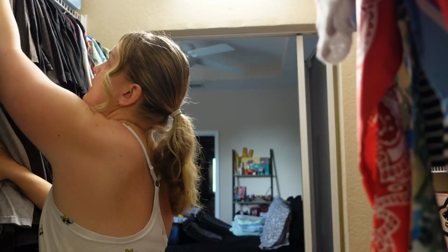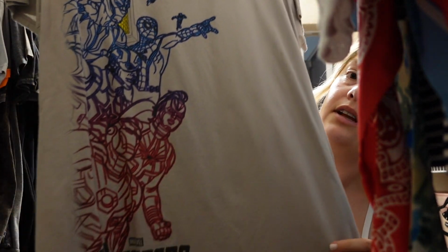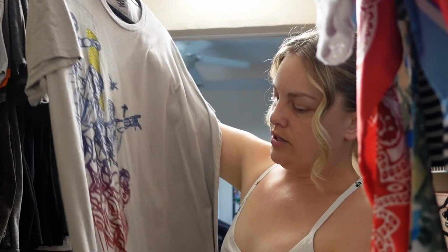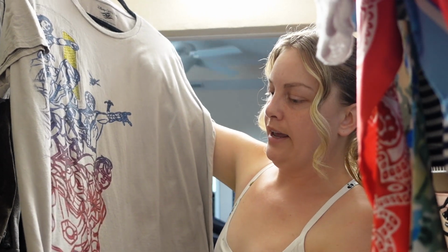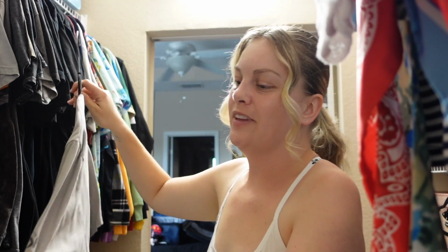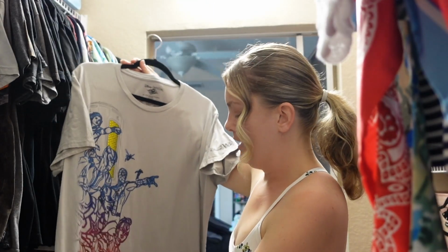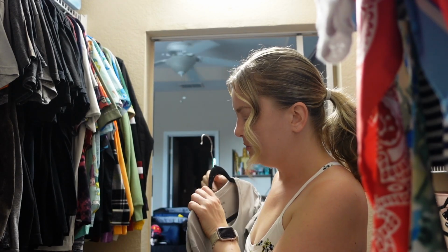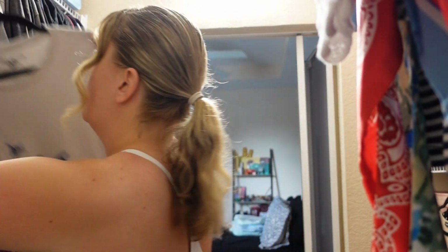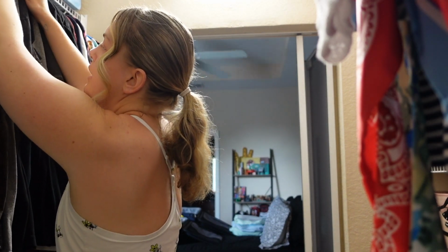Oh, here's his Avengers shirt that I was telling you about, that he got on the Wish. Now, I think it actually says Wish. It doesn't. It just says Marvel Avengers Quantum Encounter. Oh, the little sleeve says Wish. That's okay, though. That's tiny. So he could definitely wear that on a sea day also. We're going to have one at the end, so I'll keep that in mind.